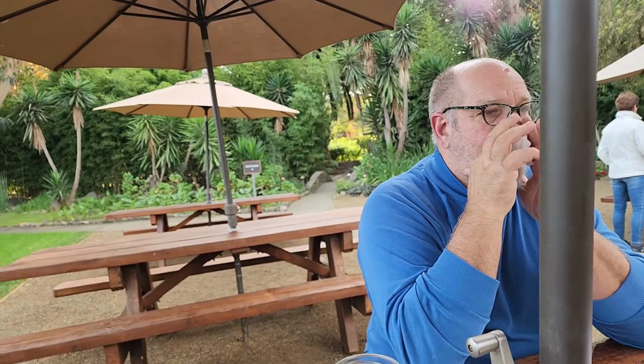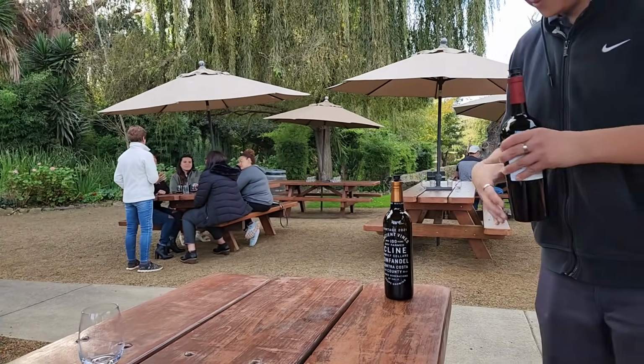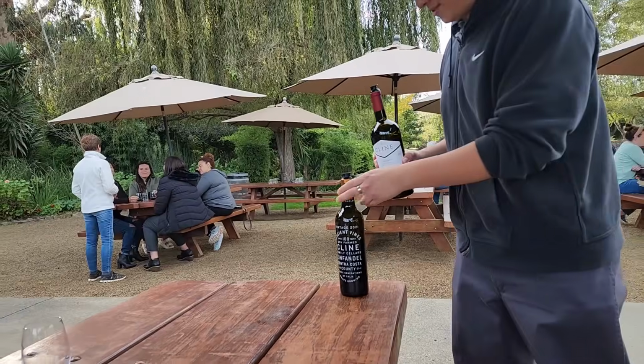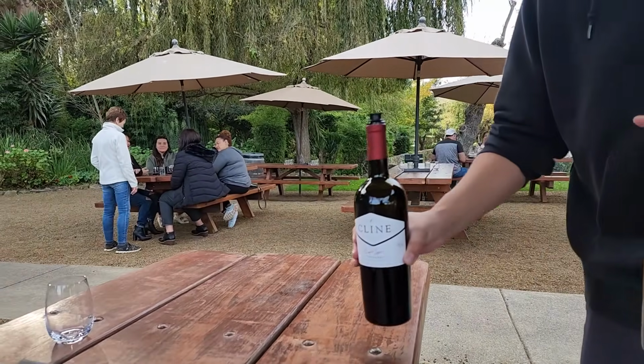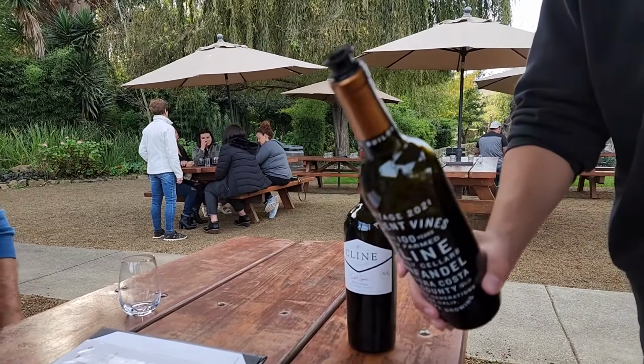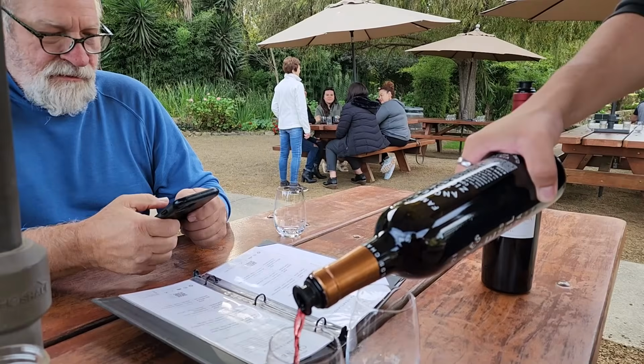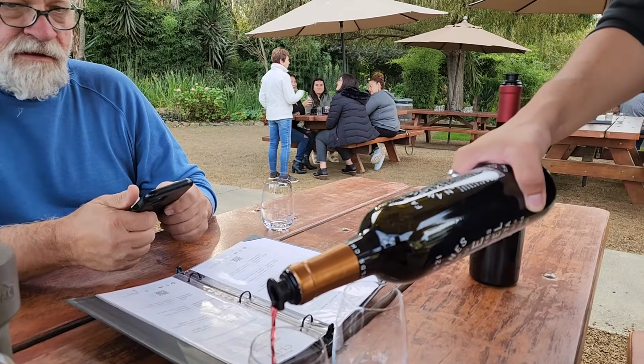So we just tried our first Cline White. We usually drink Cline Zen. So Marco has brought us one of our favorites, and then something new. Which one? The Ancient Vines? Yeah, it's a good one. This is more of a side-by-side I thought you guys would enjoy. This is the Ancient Vines Zen.